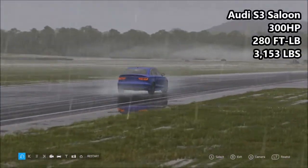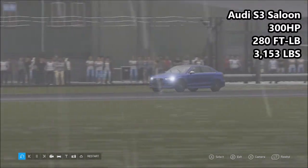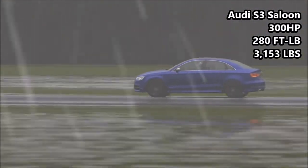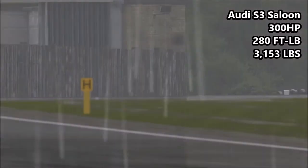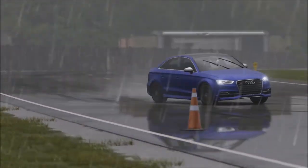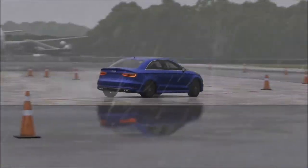Next up, once again taking quite a switch, from mega cars to supercars to, well, saloon cars. We have the Audi S3 Saloon, 300 horsepower, 280 pound-feet of torque, 3,153 pounds of weight. It is the least torquey vehicle here today.